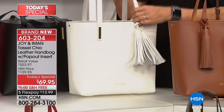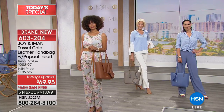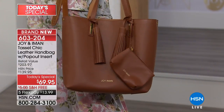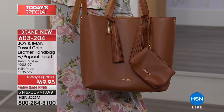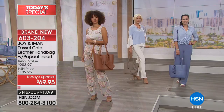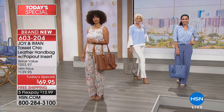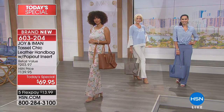Everything about this, and I think, as the girls have come out on the set, they're all wearing something different every time they make an appearance, and I think it's just neat that it always is the appropriate handbag. Yes, exactly. And the color, so when you're confused about the color, which one should I get? If you look at the models, you can't go wrong in any of the colors. So it's really about choices.